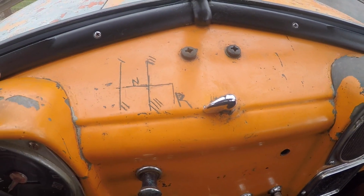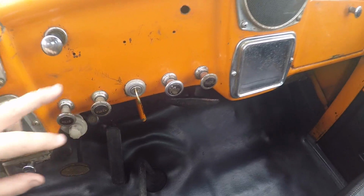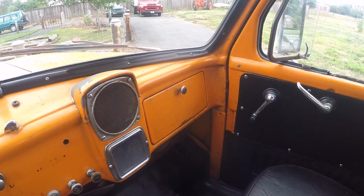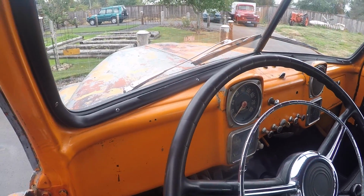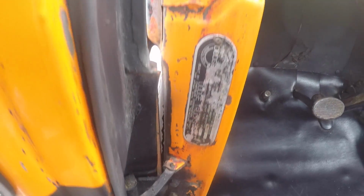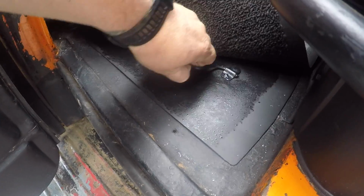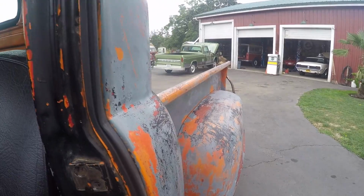And right here you got reverse, and you can see they also put a little arrow where to put the key on auxiliary. So overall the dash looks in pretty good shape. You look at the door jamb and stuff, it looks in good shape. You look underneath here, the floor looks good, and we built a little battery cover here. It was missing. You can see inside the jamb down below here. This is a notorious place for old trucks to rust. This one's actually really nice. You can see inside the door jamb. Excellent. And this is kind of neat too.